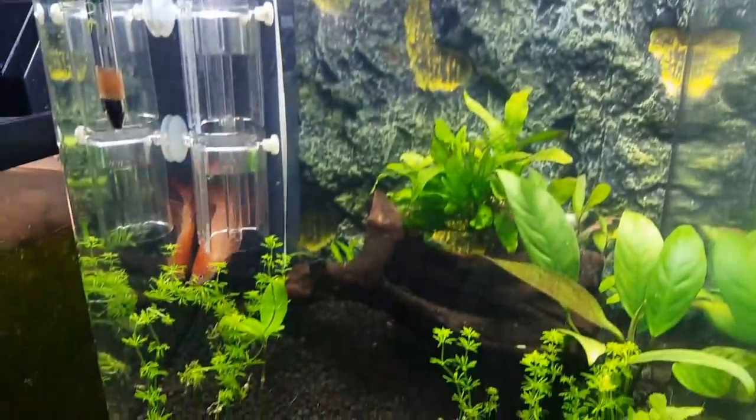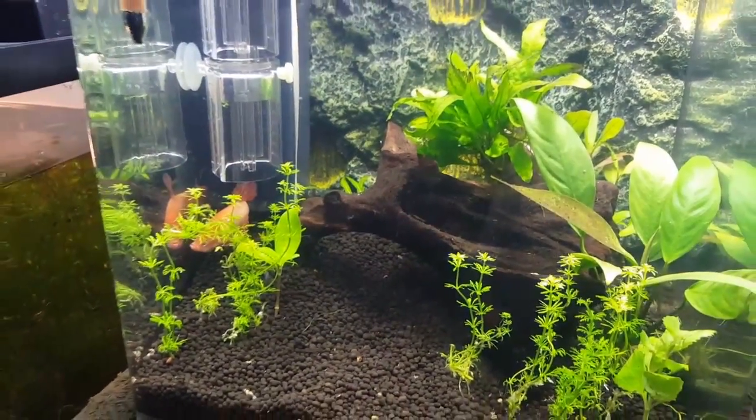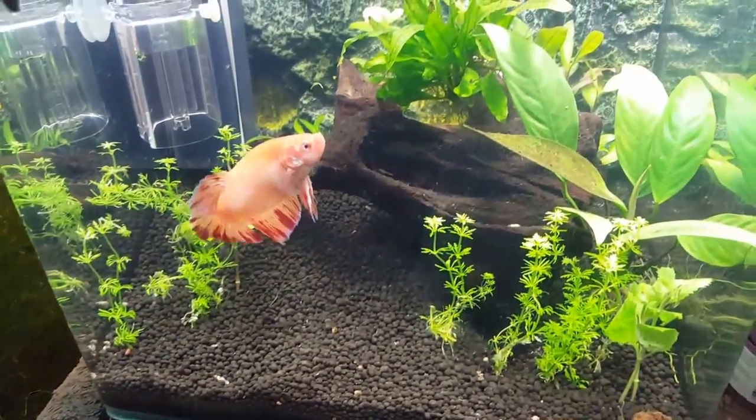You can see he kind of darts up to the top for air and then goes back down to the bottom. So we're going to keep an eye on him. He's eating, which is good.